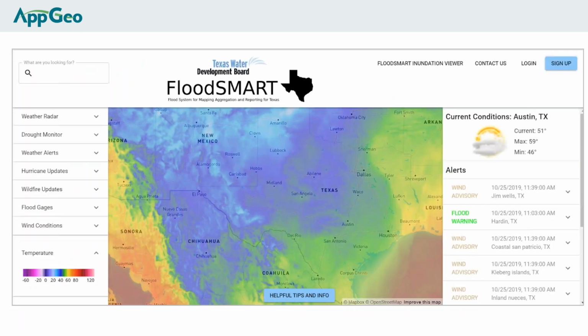The application is intuitive and user-friendly. As a user switches layers, simple legends display to provide further information about the map. Weather alerts are clickable to get additional detailed information and a full description of that alert. This real-time weather conditions viewer pulls all relevant information together in one simple dashboard so that users can access all of the weather and flooding-related information they might need. This information will enable them to understand the dynamic characteristics of a potential upcoming flooding event.